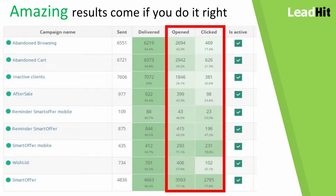Some of these are email features of ours. Some of these are pop-ups. Some of these are the wish list. And you can see, let's take a look at the bottom, the smart offer, which is an email with exactly what they looked at but didn't purchase, and wish list, which is that widget that we saw earlier that asks them if they want to save something.